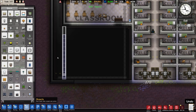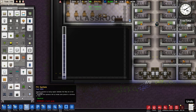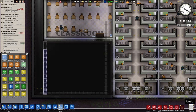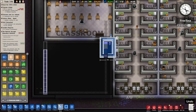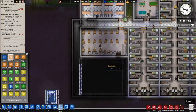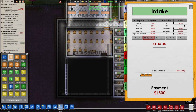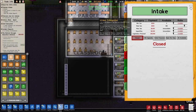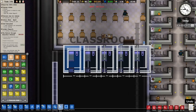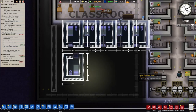And that'll be this section. Then what I'm going to do here is grab some basic cells. These are concrete, right? Yeah, grab some basic cells. So what I'm going to do is just halt prison intake just for a little bit. Okay, so that'll be the door. Okay, so we have 1 there.